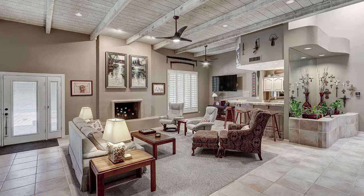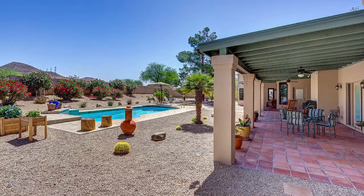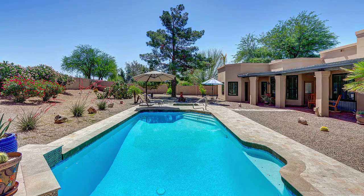It's got a great oversized 3-car garage, and then outside is really the must-see because you've got a 35,000 square foot lot, a perfectly placed pool and spa right in the middle of the yard, plenty of room on either side for all kinds of things, and then a long covered patio to take in all the mountain views. It's really just too much to mention here. It's a perfect property. I was just going to say, people need to come see that one.